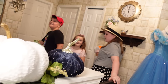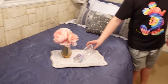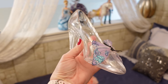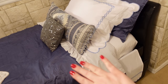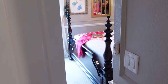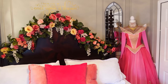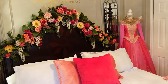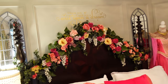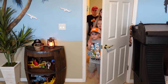Right above the stairs, we have a little Cinderella area. What is it? It's a glass slipper. Oh, nice. So right next to the Cinderella room, we have the Sleeping Beauty room. Guys, come see. This is so pretty. Kenzie, I love the flowers up there. Look at that. There's a matching bathroom.